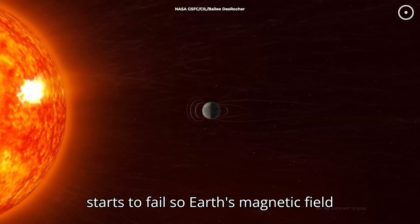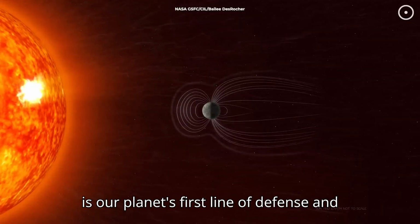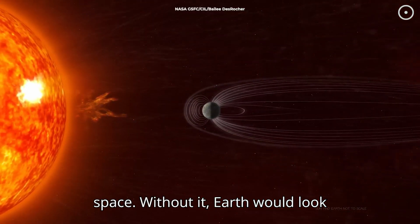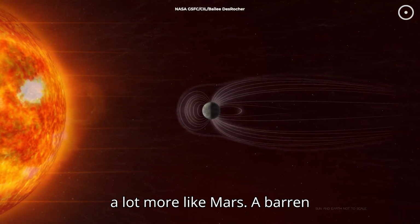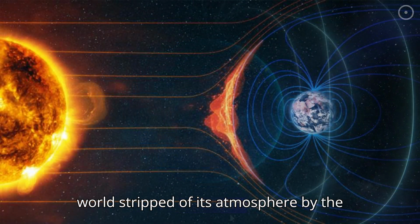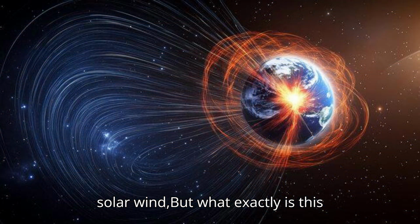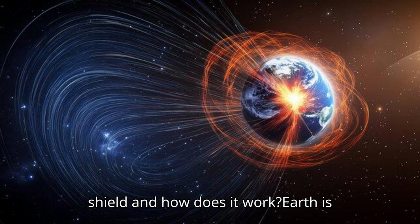So Earth's magnetic field is our planet's first line of defense, an invisible shield stretching far into space. Without it, Earth would look a lot more like Mars, a barren world stripped of its atmosphere by the solar wind. But what exactly is this shield, and how does it work?